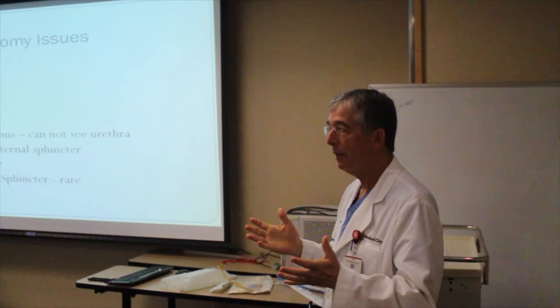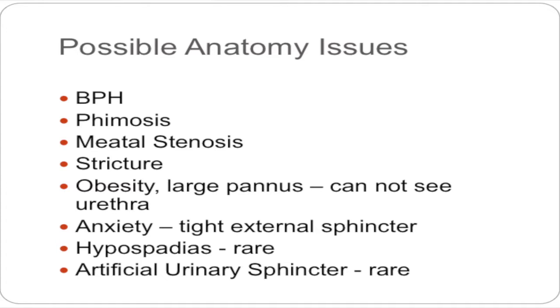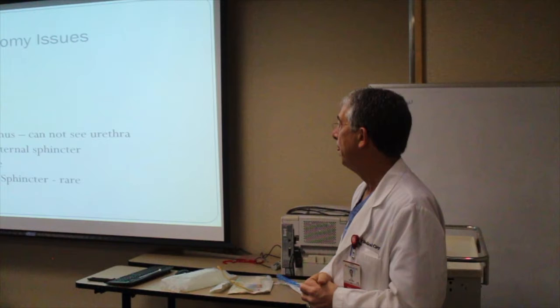A lot of men with phimosis will have the second thing. They may have meatal stenosis because they're not able to retract their foreskin. And there's constant irritation to the meatus, and it will stenose, it will narrow. If someone has meatal stenosis, that's something where you have to get the urologist involved.